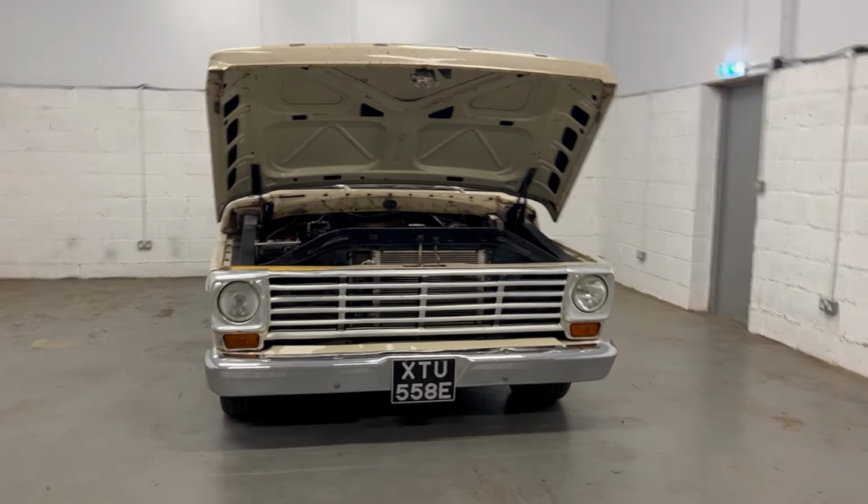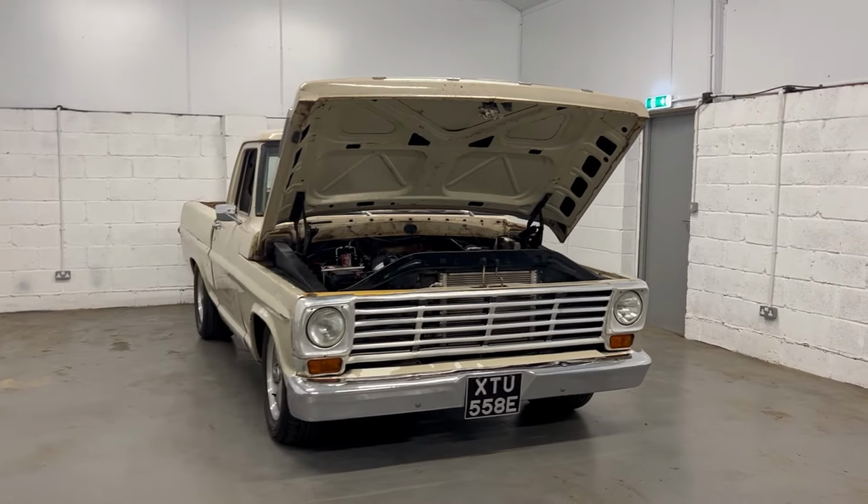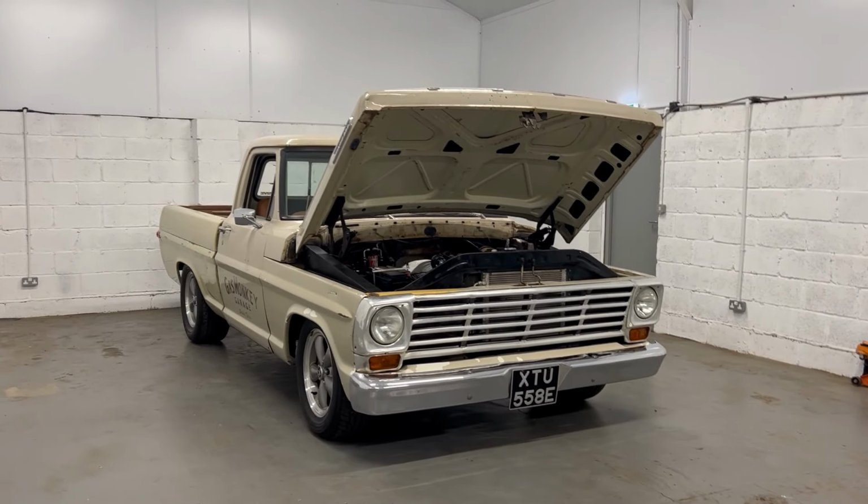It was on stage at Petrol Hedonism a couple of years ago with Richard. There's lots of pictures on the internet of it.